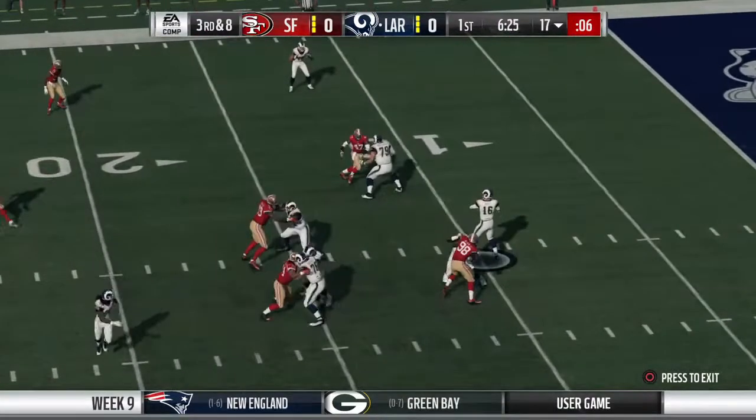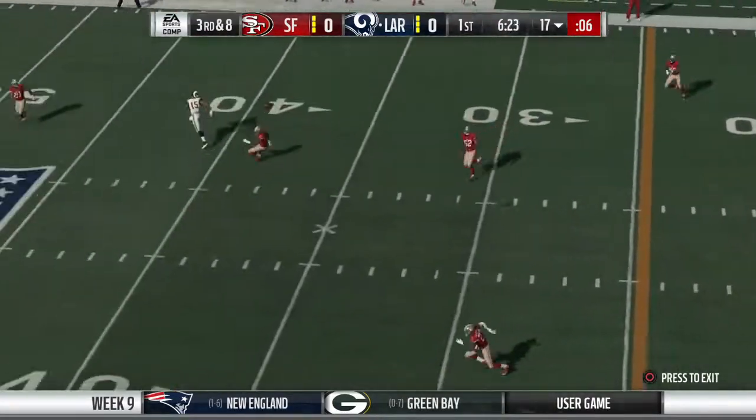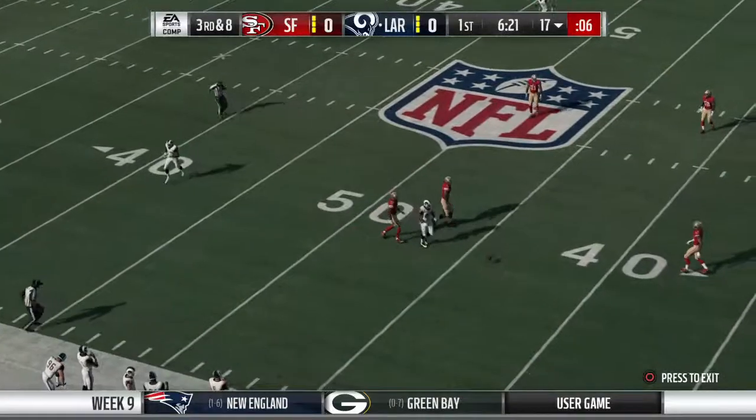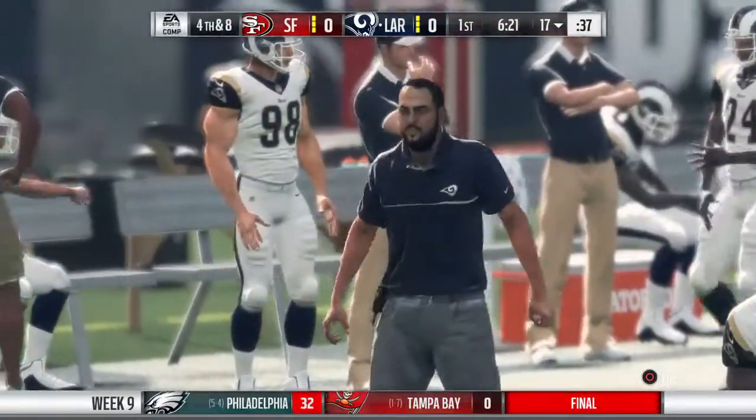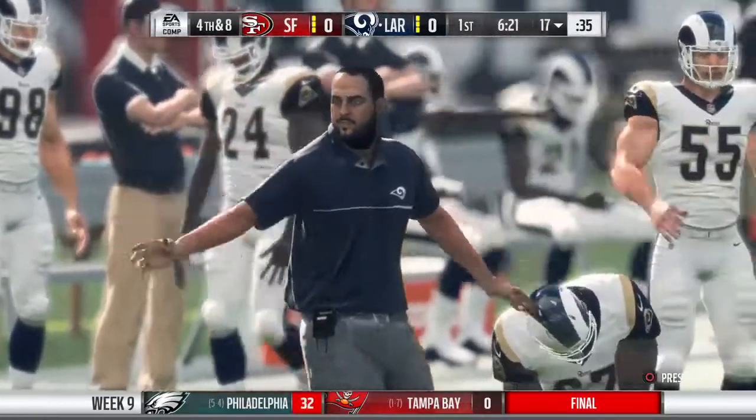Throwing on 3rd. Goff. Looking long for Thomas. And he can't quite intercept it. Zone coverage, free safety was there. Couldn't come up with it, and now it's 4th down.